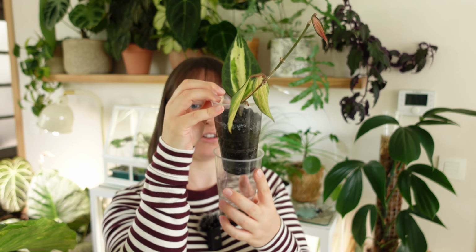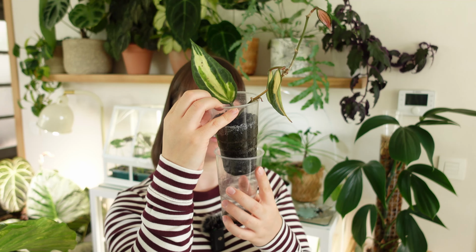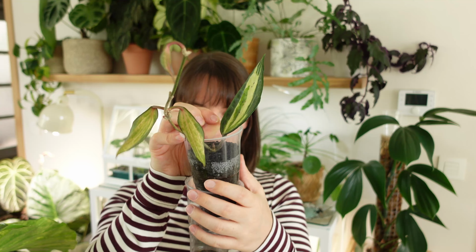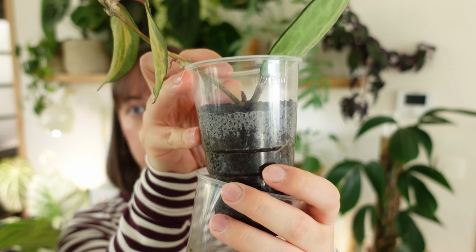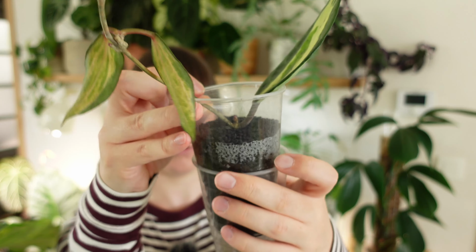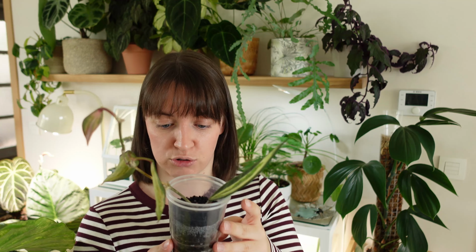Wait, no, that is fresh. That is new. Yes, it is. Okay, that wasn't there before. Do you see there all that new growth? Also living in stratum. This is the first Hoya that I've ever put into stratum. And I have to say, just in general, I think rehabbing plants in stratum is definitely a positive thing.